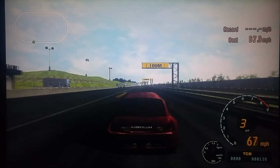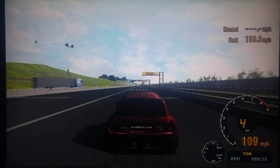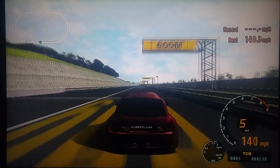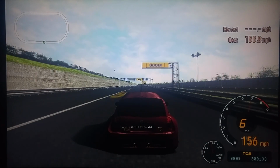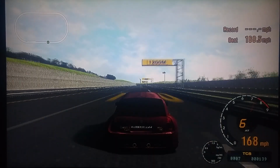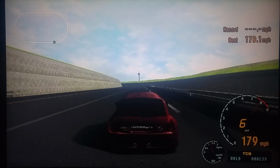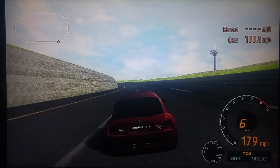Oh. A little monster. See how deep it lets me get into the red. Pretty freaking deep, man. God dang. Right up to 8,000. On the board. Whoa, easy, easy, easy.